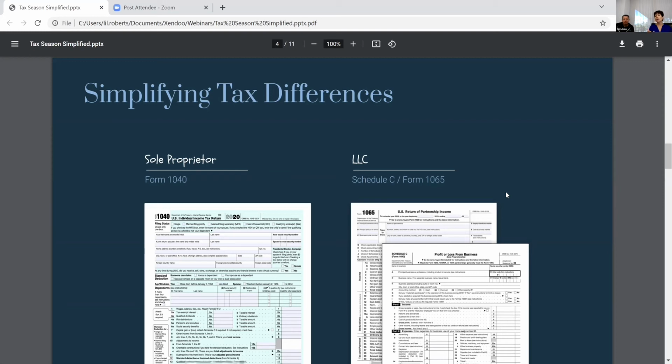So let's go into all the different types of forms for business owners with their taxes. So the first one is sole proprietor, right? So the Form 1040, if you're a sole prop, that means that you're probably running your business out of your personal bank account. You're not incorporated. There's no LLC. You're putting everything in, you're commingling.